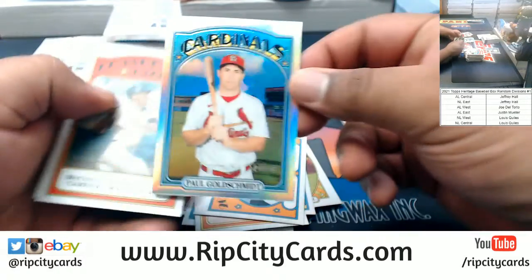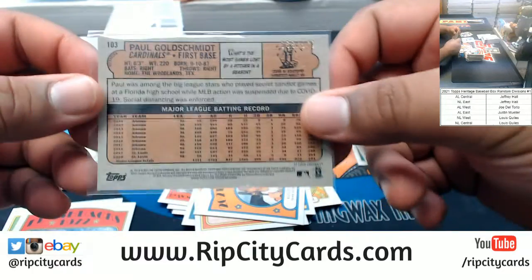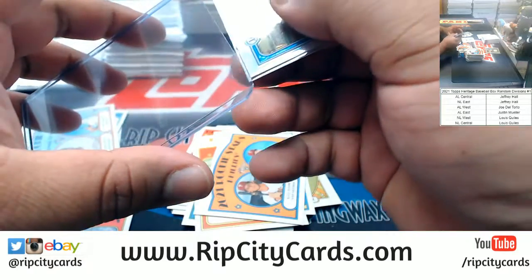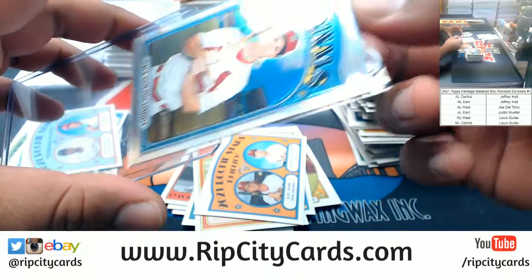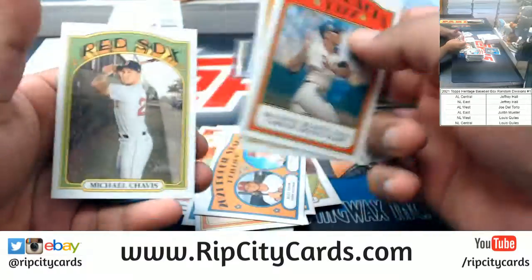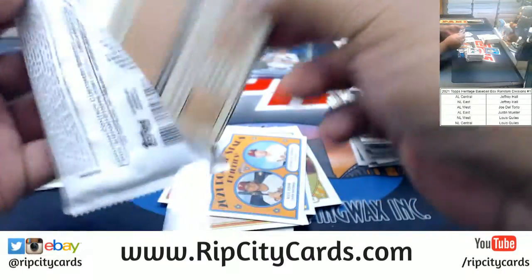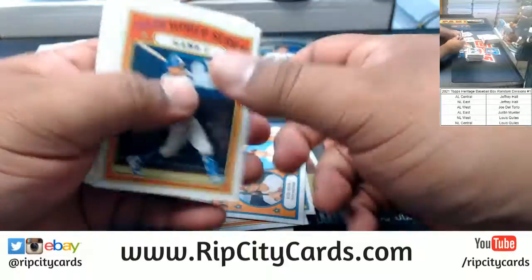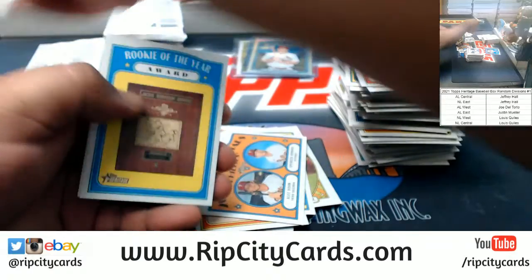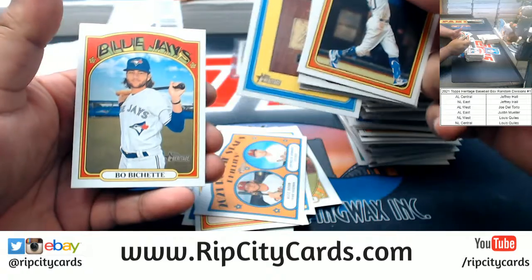We got a Goldschmidt. Refractor Cardinals. That's to 572. That's Acuna, so that'll go to the Braves.